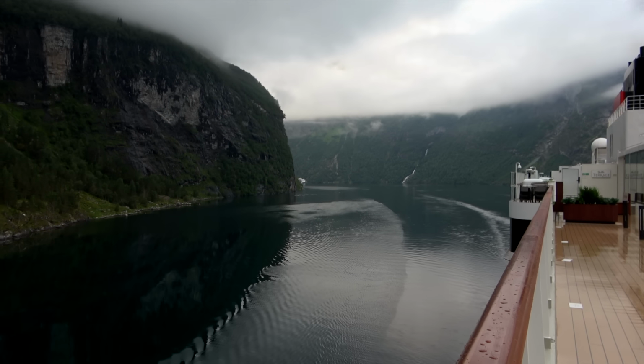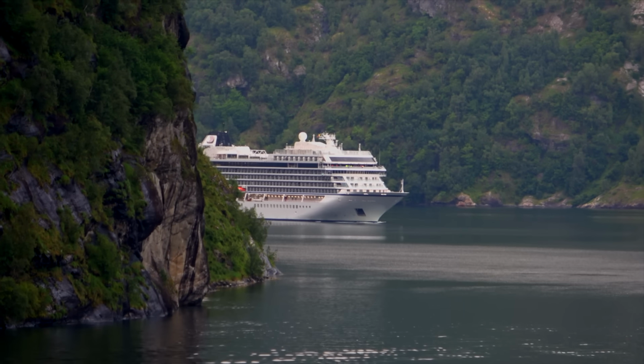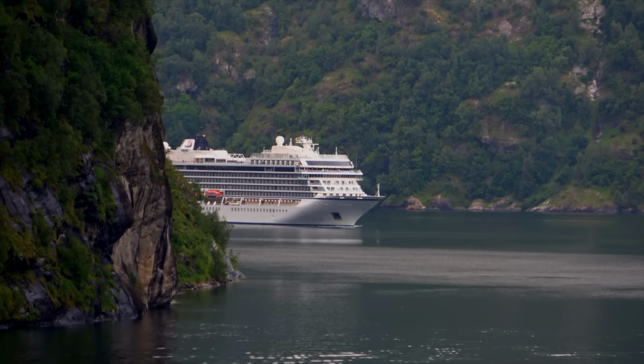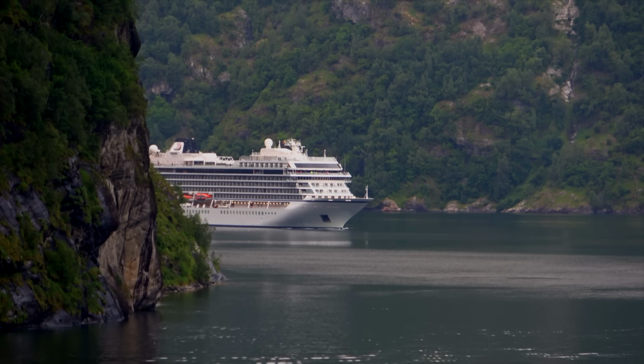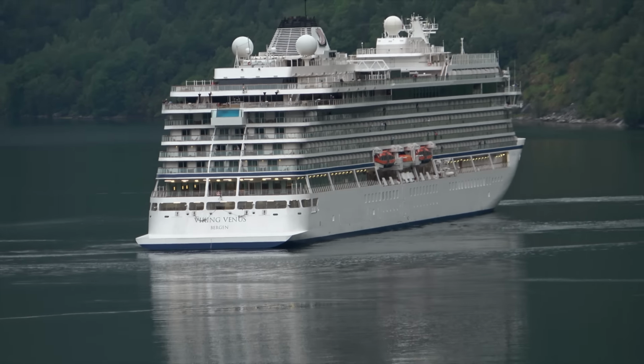And we're not alone. Look at that. Who's peeping round the corner? We have another cruise ship also arriving at Geiranger this morning. I wonder who that is. Can we recognize it from here? It's the Viking Venus, that's who it is.